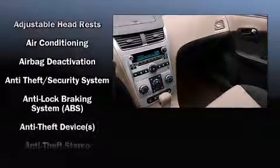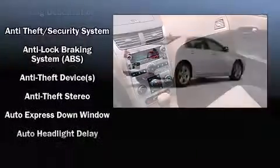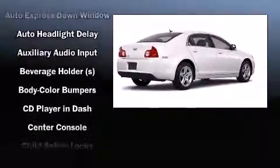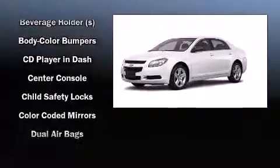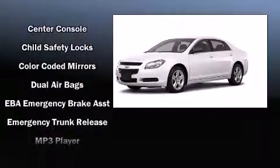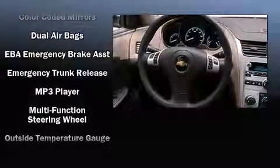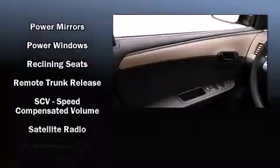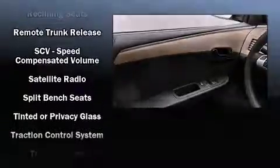Chevrolet ensures the safety and security of its passengers with equipment such as head curtain airbags, front side impact airbags, traction control, a panic alarm, and four-wheel disc brakes with ABS. Electronic stability control assures solid grip atop the road surface no matter how challenging the driving conditions.